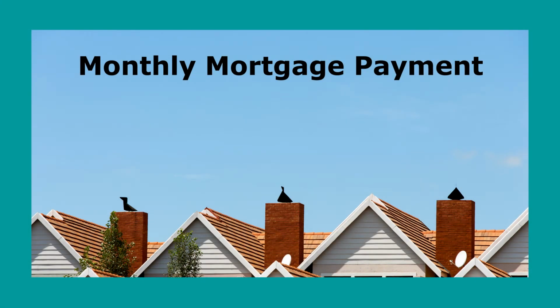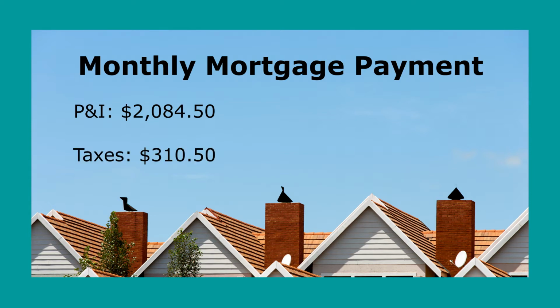The monthly mortgage payment for our buyer would be around $2,667, where $2,084.50 would be towards principal and interest, $310.50 would be towards taxes, $104 for insurance, $168 for PMI.